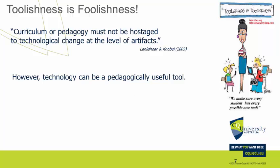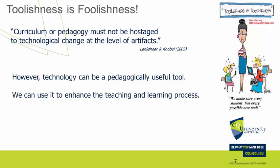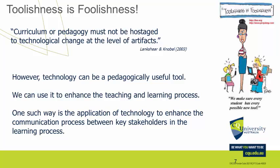Technology can be a useful tool. We can use it to enhance teaching and learning, and one such way is through communication. Now, we don't all have to be technology experts. That's the great message here. We don't need to be technology experts. All we need to do is learn how to facilitate communication.